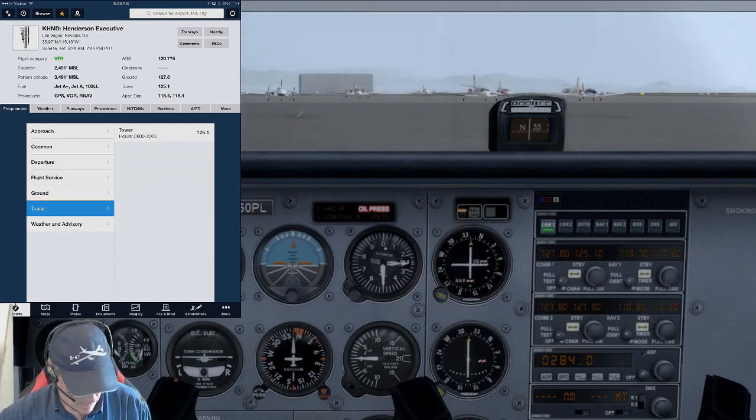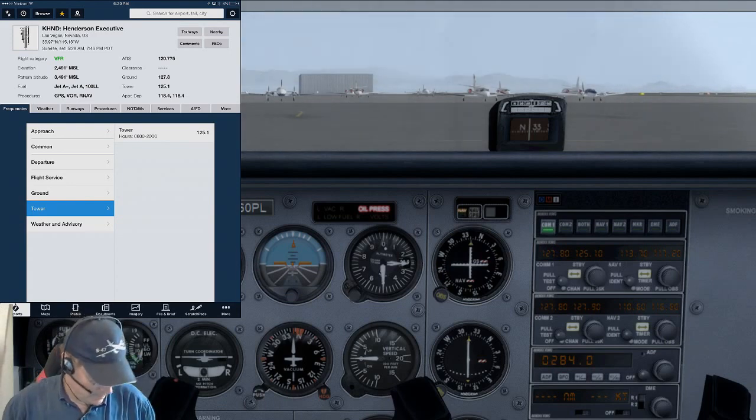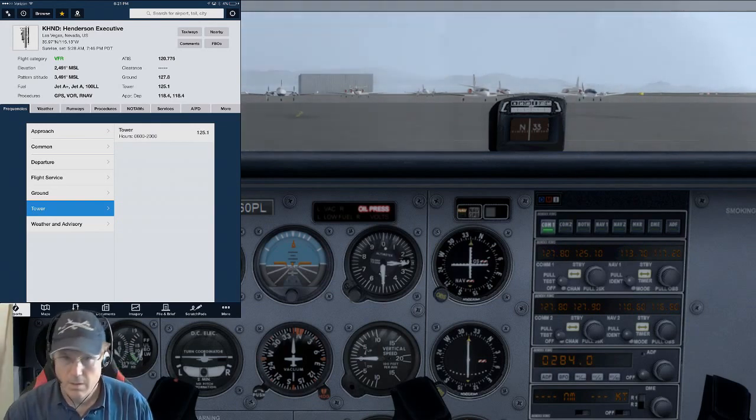San Luis Tower, holding short, runway 29. 733 Whiskey Tango, San Luis Tower, make a left downwind departure, the wind 290 at 10, runway 30, clear for takeoff. Clear for takeoff, left downwind departure, 3 Whiskey Tango.